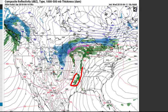I wouldn't take the precip here as gospel. There's probably going to be a lot of changes between now and then, but I think we're going to be looking at probably some watch boxes anywhere from Louisiana to East Texas all the way up to Missouri and Kansas.